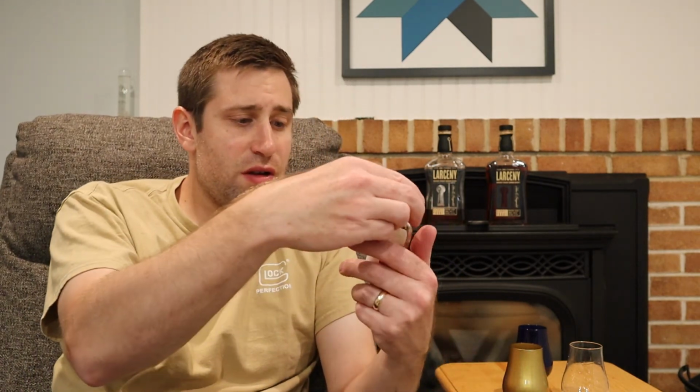B521 is thinner on the mouth. Finish is shorter. It has some stone fruits up front, then just a little bit of oak and caramel. But it's thinner and a much shorter experience. And this one was 121 proof, so it was less proof.